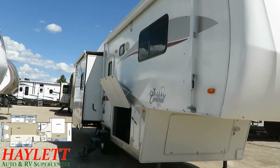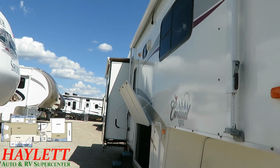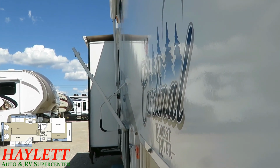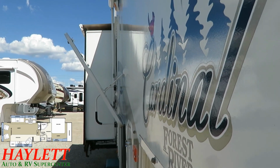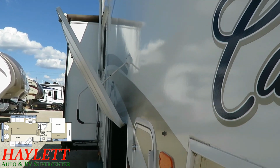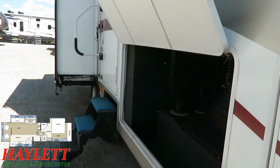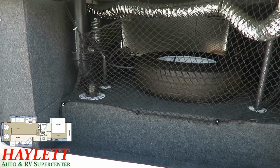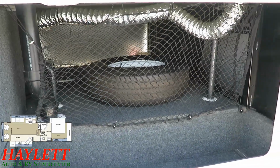It is beautiful. I mean, the decals are factory flawless in level. You can see that there's not an ounce of fading or peeling or degradation here. You can see the skin still gleams. Everything looks good. Looking down here in the pass-through. Now, the folks added the handy little cargo netting to keep stuff from shifting.